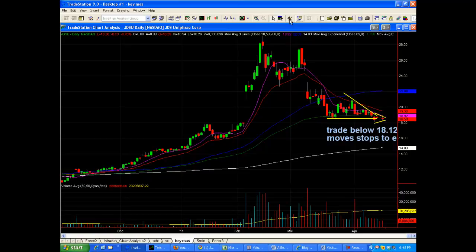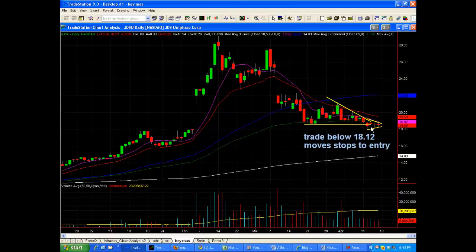JDSU, which is in a nice little coil here after breaking this little pattern. So I like to call this a little sidecar pattern. Trade below 18.12, move stops to entry. And I did not put targets on this, so I will right now. Half off plus one, half off at the 200 day, which is this white line.